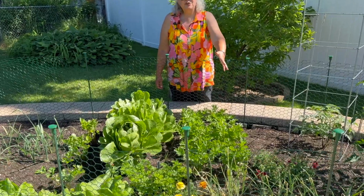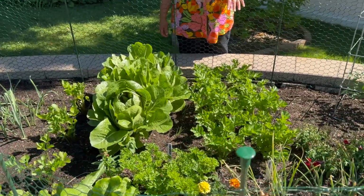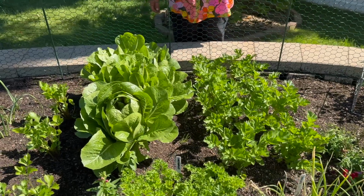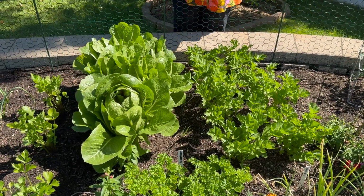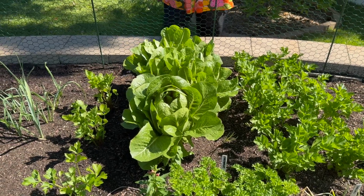This is a patch of Utah Tall celery. This is my favorite, and we use a lot of it. It freezes well. It makes excellent soup.